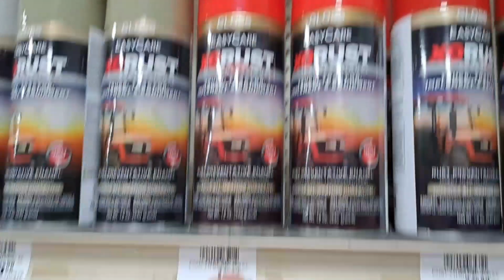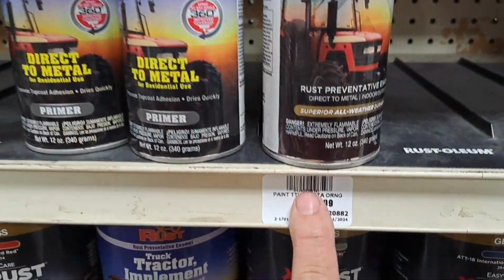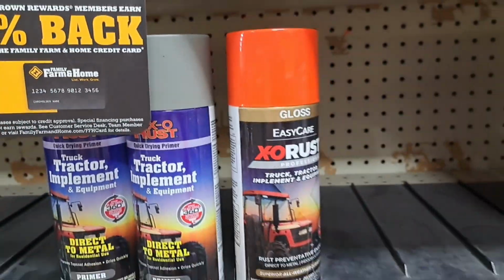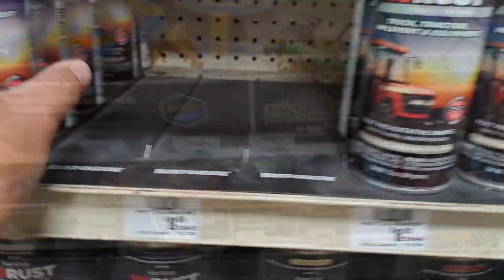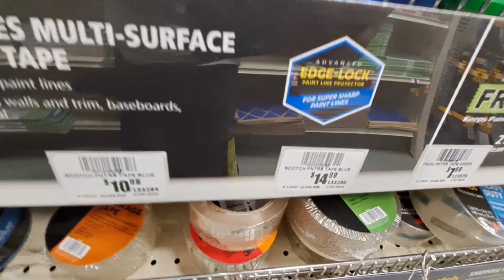Alright, we got to veer into the paint aisle. I'll go ahead and get us some supplies for the new tractor. That's a red, even though it looks kind of orange. There we go. Kubota orange, boy, oofta, they do not give that stuff away. $14, man, that's more than my lunch.